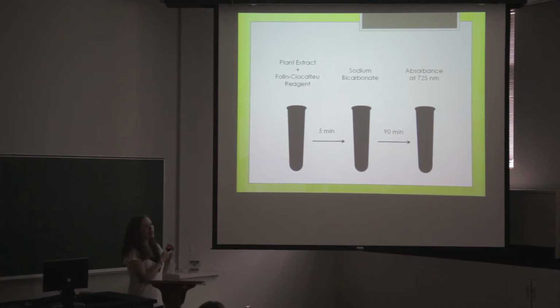So I put my plant extract in with this reagent, the Folin-Ciocalteu reagent. After 5 minutes, I added some sodium bicarbonate to it just to complete the reaction. And then after an hour and a half, I took the absorbance of it. So I put it in a spectrophotometer, and I measured the amount of light that was absorbed by the extracts, and that gave me a value that I can compare back to determine how many total phenolic compounds were in this extract.